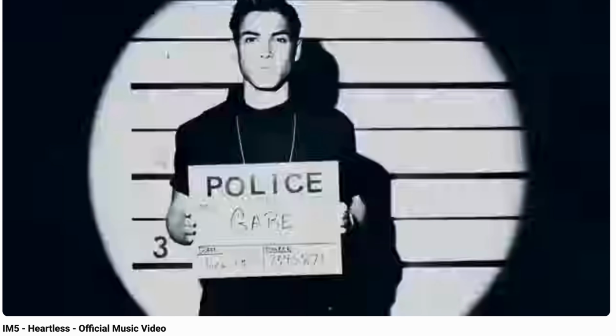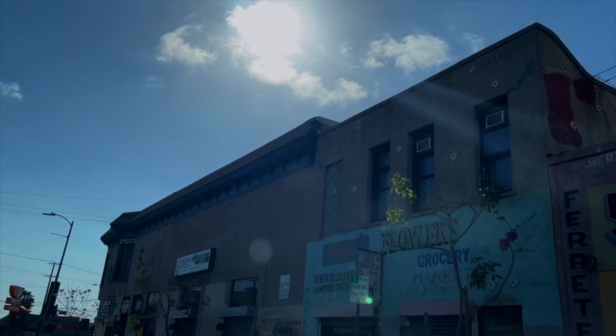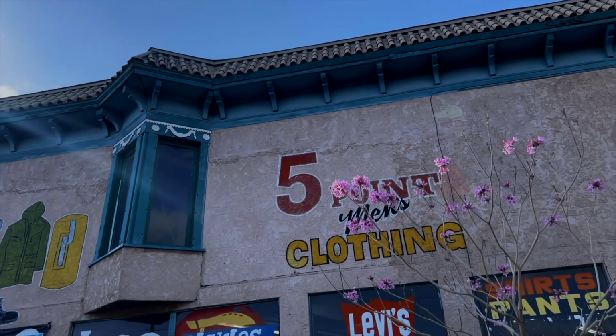The second one I had was a police lineup wall. The police lineup wall, people loved to stand in front of it. And I had a little chalkboard, and it said 5 Point Studios. At the time, that's what it was called. And then they could write their name if they wanted, and they kind of held it. Those two things advertised my studio for free.